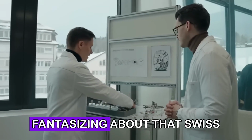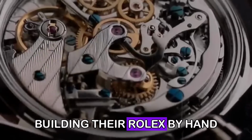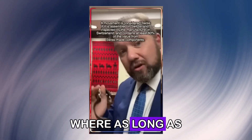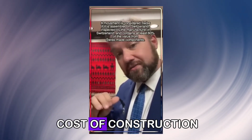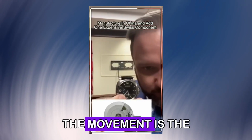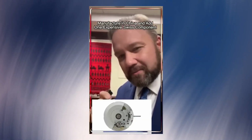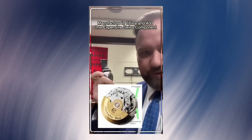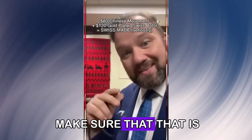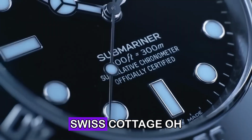People still out here fantasizing about that Swiss craftsman with a magnifying glass building their Rolex by hand. Man, that's just a fairy tale. Well, it's a little loophole where as long as 60% of the total cost of construction happens in Switzerland, they can call it Swiss made. Almost all of the movement, the thing that makes this thing tick, is done in China. And then they'll take one component that might be a little bit more expensive, usually something like the rotor, the thing that makes it automatically wind, and they'll just slap that on. The truth? It's closer to a crowded Chinese assembly line than any cozy Swiss cottage.